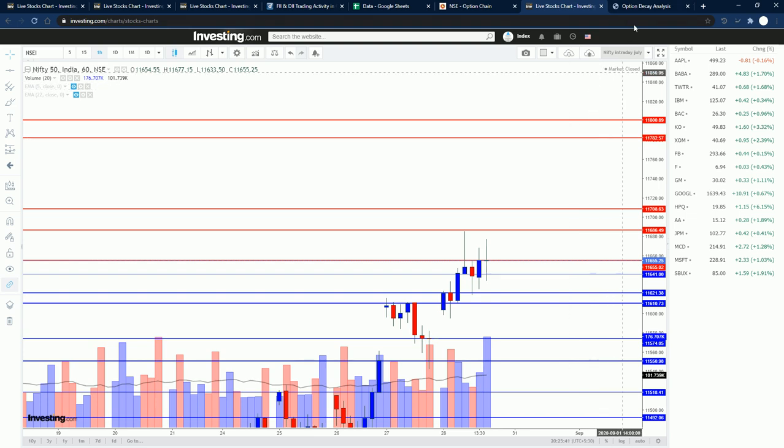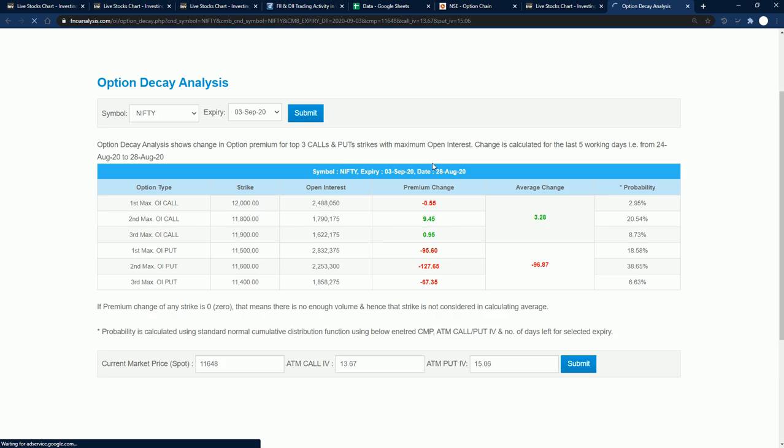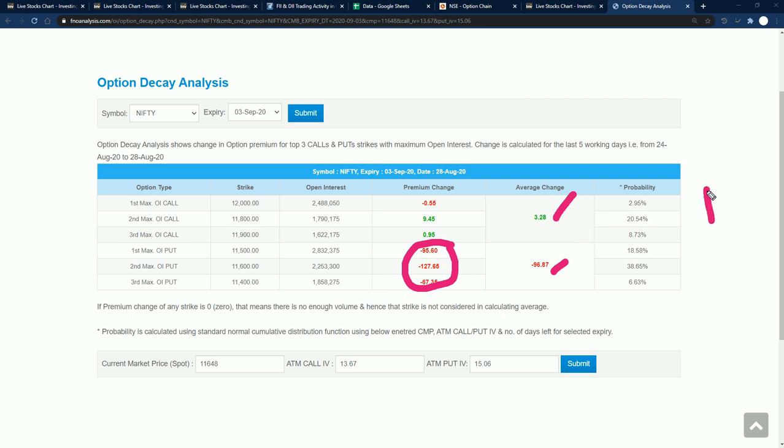Now we will look into the premium decay also here. You can see that a huge amount of decay has happened on the put side. And on the call side, there was a huge amount of positive close here. So that seems FIIs and other institutions are positive towards the market.